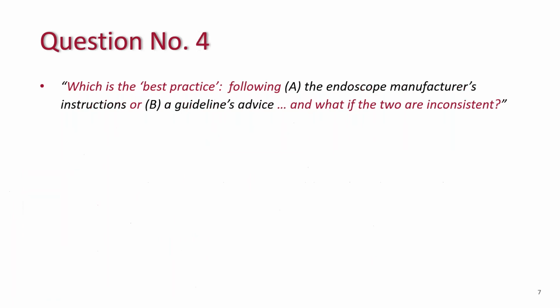Thank you, Ron. Well said. Now, question number 4, which again goes back to which is the best practice following. We're looking at the best practice either following the endoscope manufacturer's instructions or guideline advice. And what if the two are inconsistent? I've got this question quite often because there are some conflicts at times. So, Larry, what would you advise us to do in this particular case?